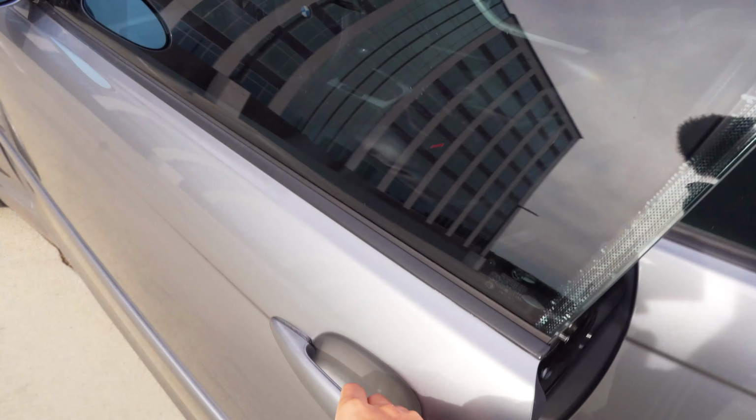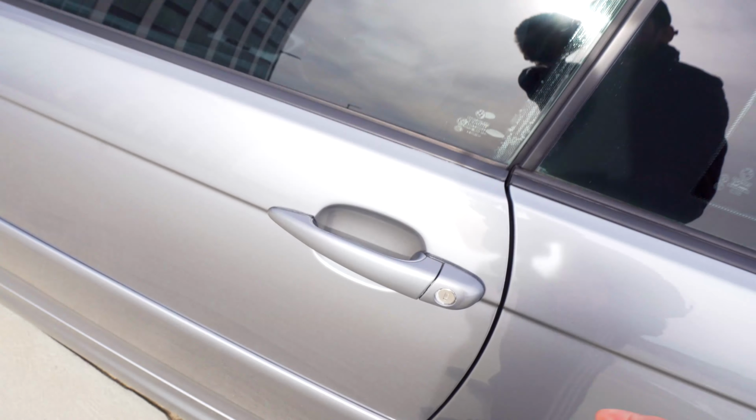By the way, this is what I was talking about when you close the door. Just that click, it just feels such high quality. I love it.